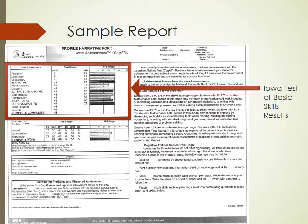All right, let's take a look at a sample score report that you have received at home. The top box on the left is the Iowa Tests of Basic Skills, which we haven't yet talked about, but we will. The box below that reports the CogAT, which we were just talking about. As you can see, the subtests of the CogAT are reported as verbal, quantitative, nonverbal, and then you'll see a composite score. The composite score takes all 3 tests and gives an overall score.